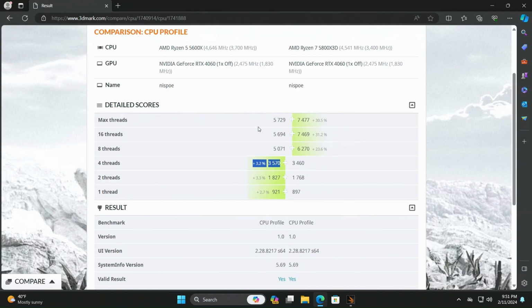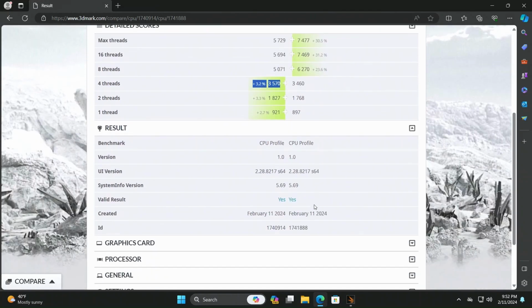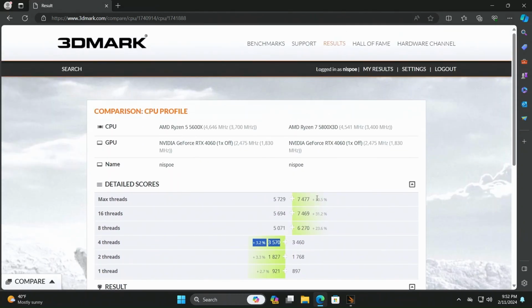But on the other side, you saw the physics score. It seems like the 5800X3D did have some sort of advantage there. So I'm guessing certain kinds of games you probably want the 5800X3D. Let me swap out the Noctua cooler, do a comparison between the Jonsbo and the Noctua and the 5800X3D and see how this all looks.